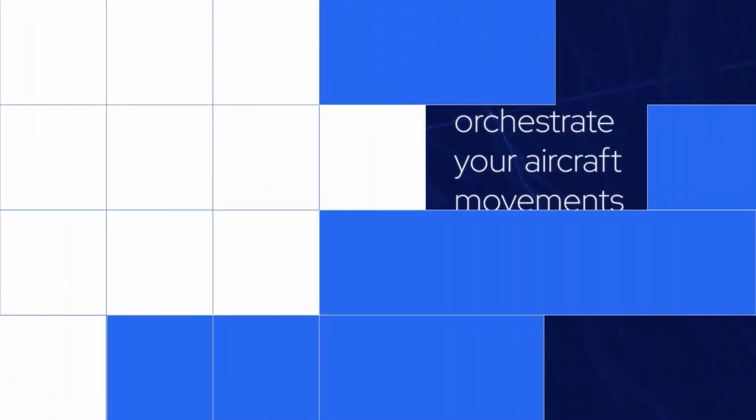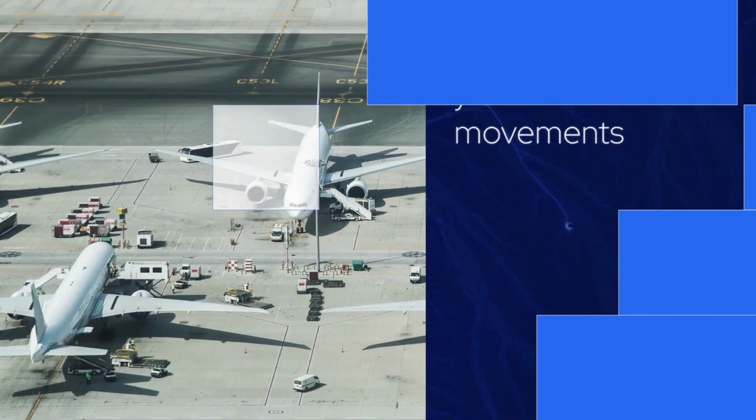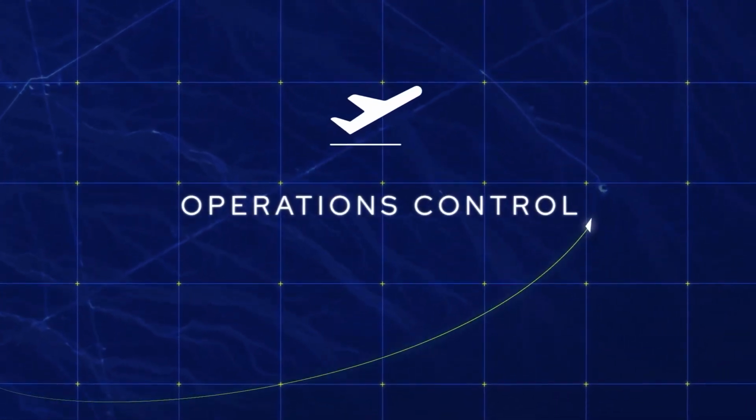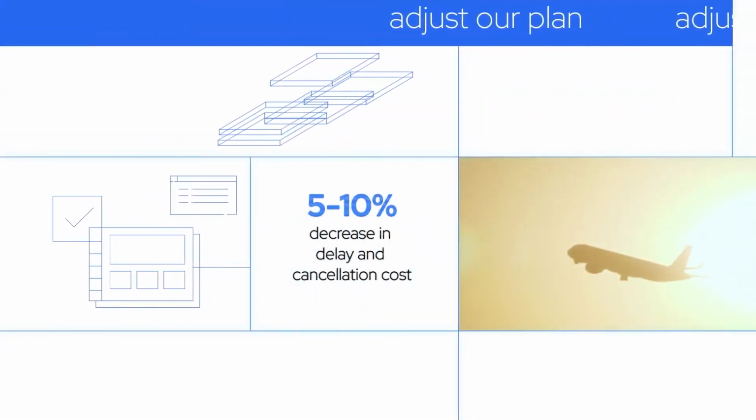To have a successful flight, the ability to orchestrate your aircraft movements is the first piece of the puzzle. Operations Control gives me the information I need for the most efficient use of our fleet and to make the best decisions when we have to adjust our plan.